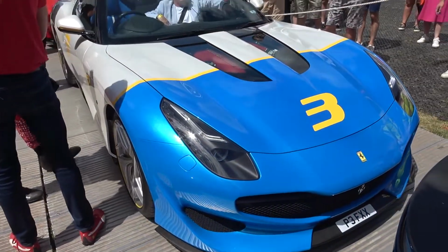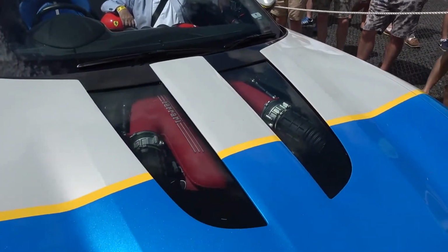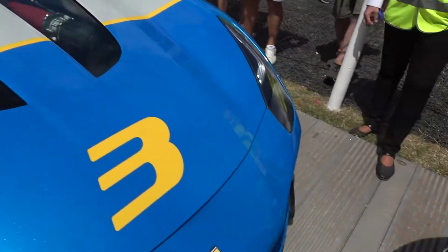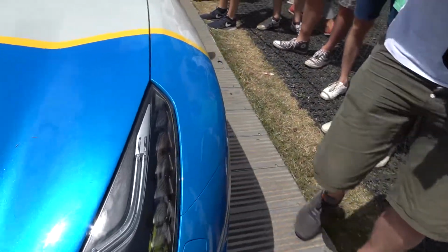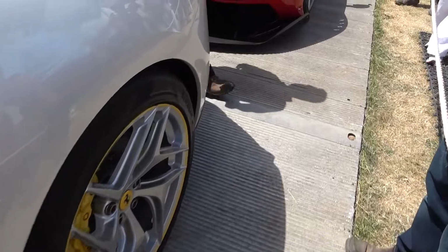Behind this is a bespoke customer project, the SP3JC, that's based on an F12 TDF, but with less aggressive and more flowing exterior styling. We can't forget the visible, front-mounted V12 that produces 770 brake horsepower.